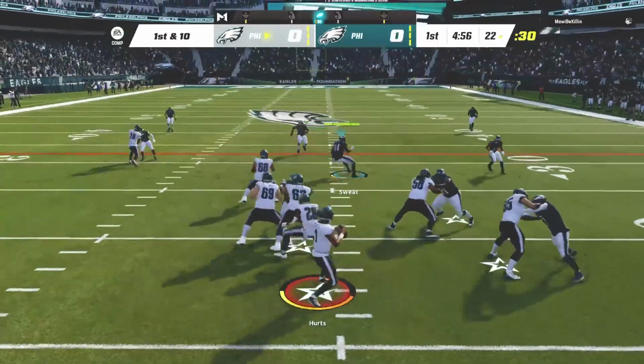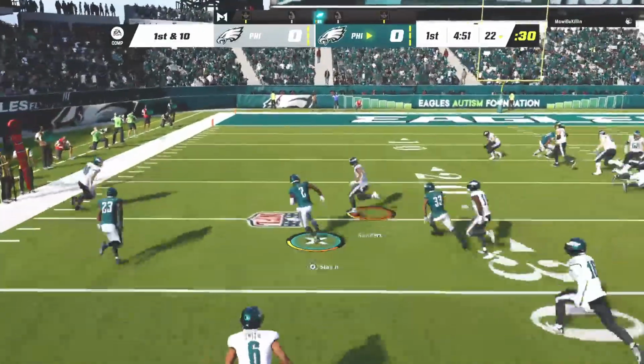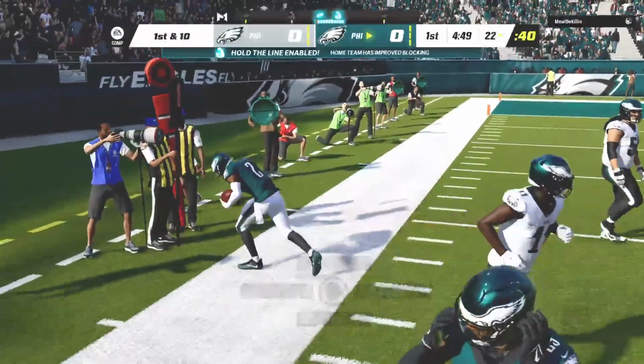They go play action with Hurts. This time for Smith, and it's intercepted. Darius Slay with a pick. And the Eagles are going to take possession of the football.